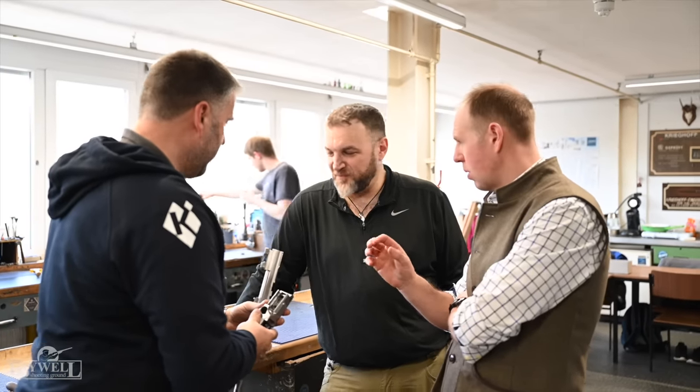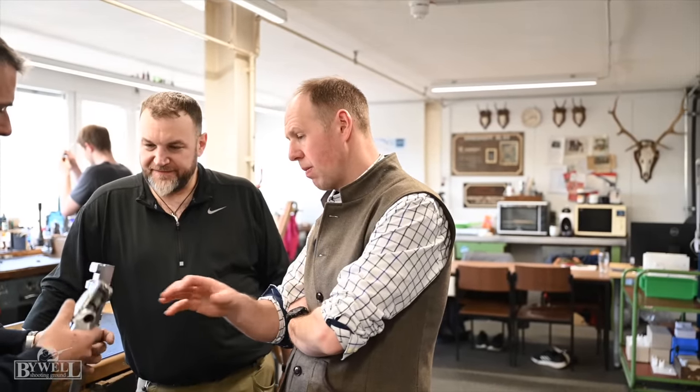Right. And to be able to do this, they need to have practiced before to know how to do it, to become able to do it. Exactly. So this is one practice, a complete job, this whole thing. Yes, this is the barrel fit to the receiver.